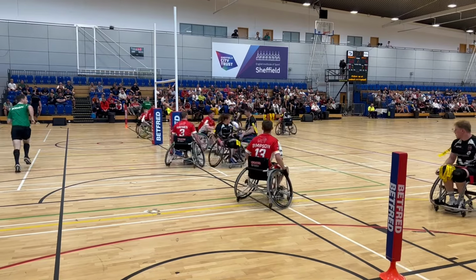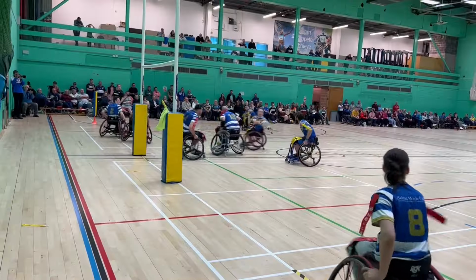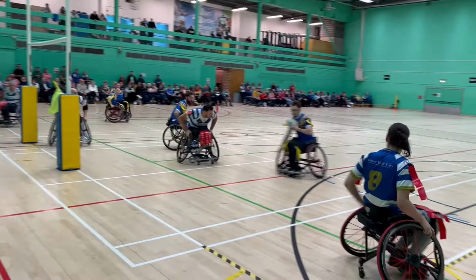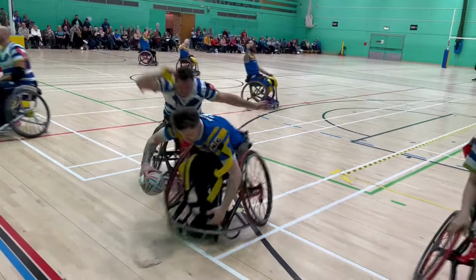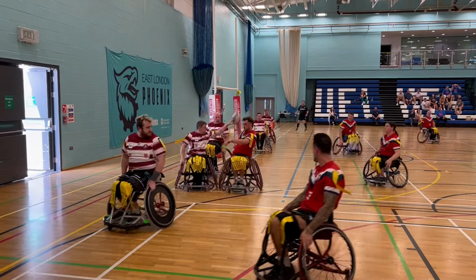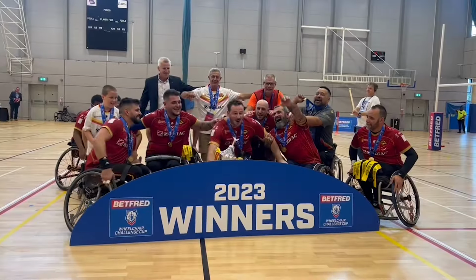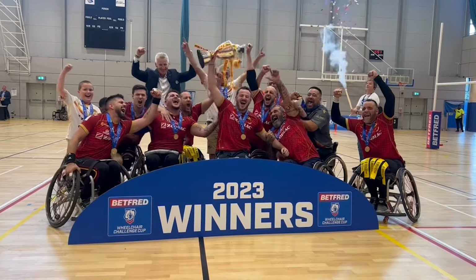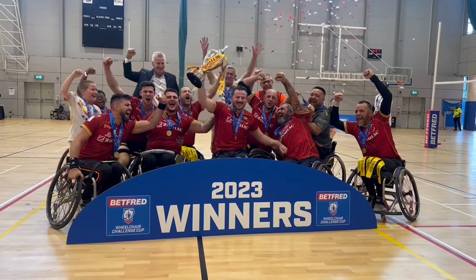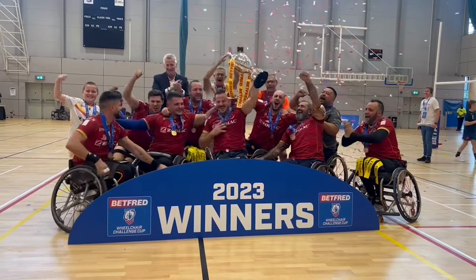This year they have to fend off 13 other teams who are all looking to win the trophy. There's also an extra incentive to make the final, as the two finalists will also compete in this year's Betfred Wheelchair Rugby League Challenge Cup. They will join the five Betfred Wheelchair Super League teams and the defending champion cup holders, the Catalan Dragons, in the quarter-final stage of the competition. That will take place later in April. But for now, on to today's games.